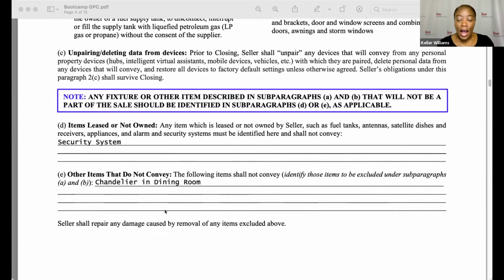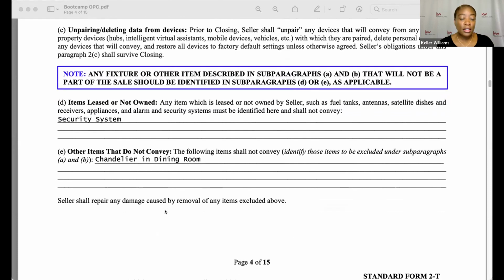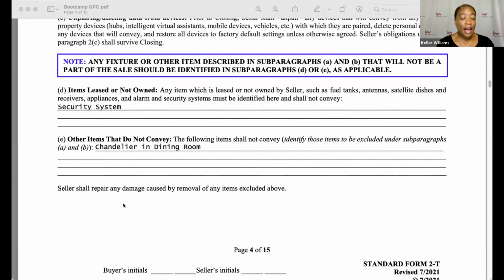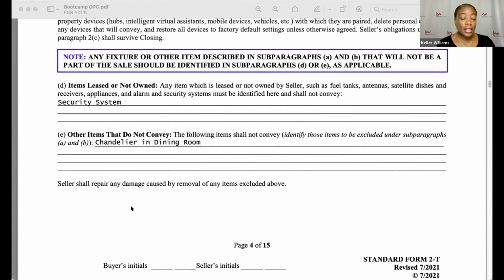2E, if items are not owned or will not convey, these need to be specified. The seller, number one, and listing agent need to make it known. That's number one. Number two, they need to make sure it's included in the items that will not convey. And as an example here, we just have the security system wouldn't convey because it's not owned. And in 2E, for this example, the chandelier in the dining room. Maybe the seller didn't have the opportunity to remove it prior to it being shown. And so we just need to make it known that it will not convey.